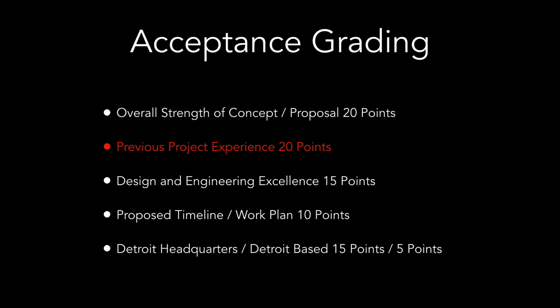This is the part we want to get into where we think there might be an opportunity for change. So the parts that are in white we think are pretty reasonable. Overall strength of the concept is being assigned 20 points. So there are criteria, you get a certain number, and the bid that gets the most points wins. Design and engineering excellence get some points. Proposed timeline obviously makes sense. They want to be able to do it within a couple of years. And being based in Detroit gets some points, and that obviously makes a ton of sense.